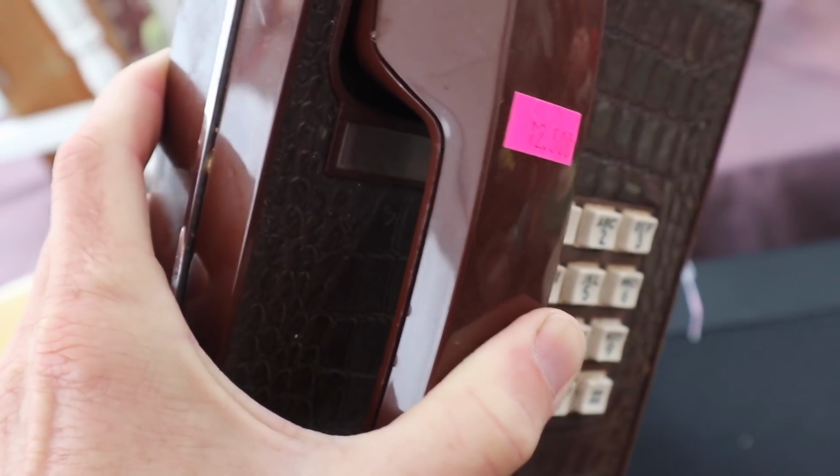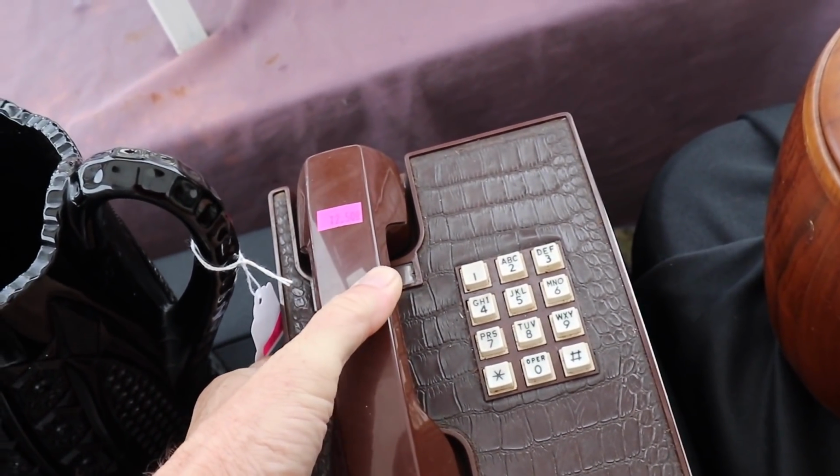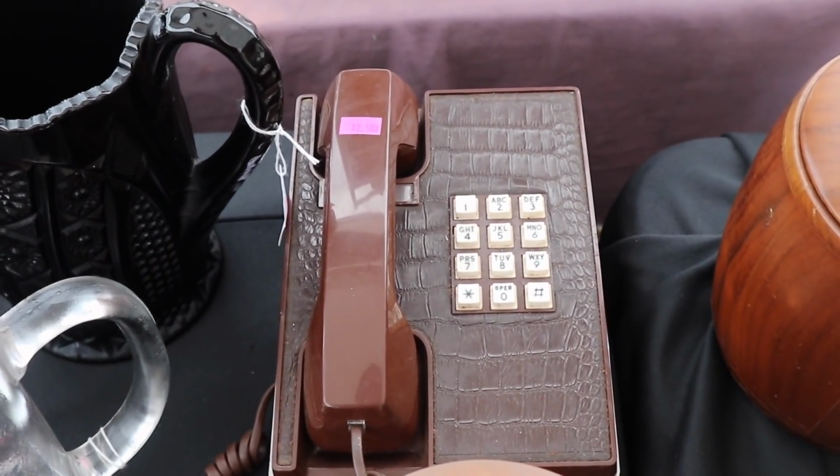Kind of tempted by that too. If it wasn't brown, I would grab it right away. They came in other colors as well.